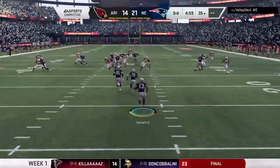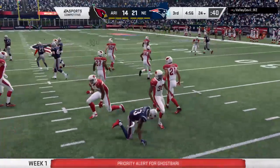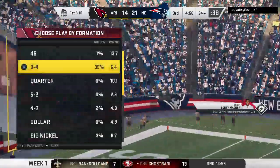This fielded at the 2. They'll bring it back to just about the 25. Call it the 24-yard line.